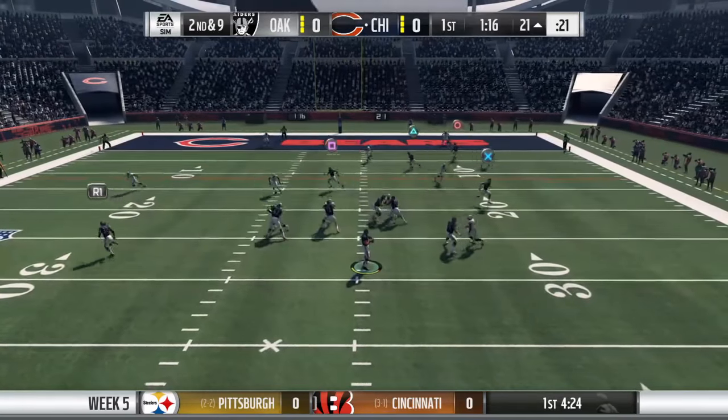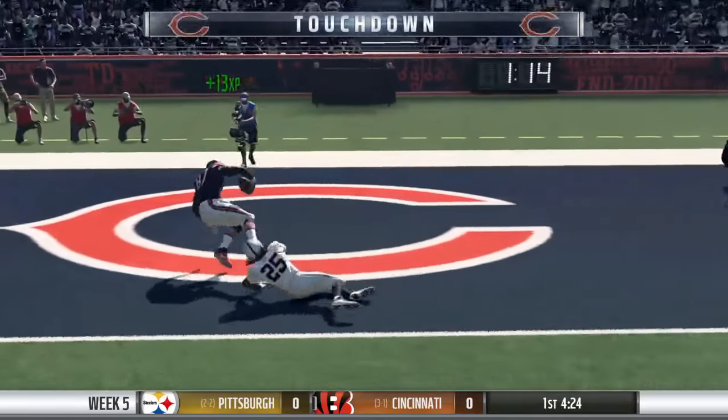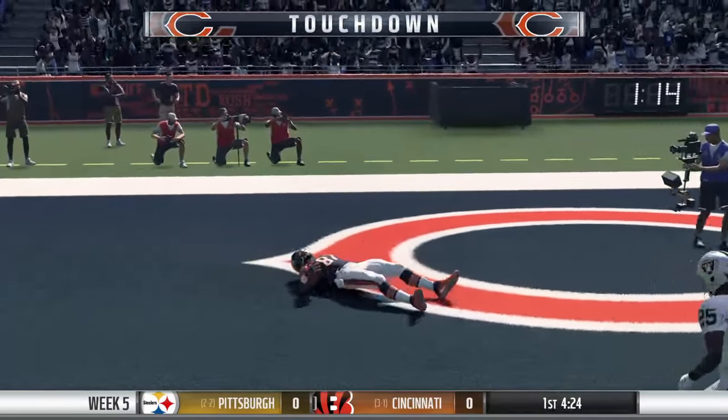Out of the gun. They'll look to throw. And it's caught, and he takes this one in for a Bears touchdown.